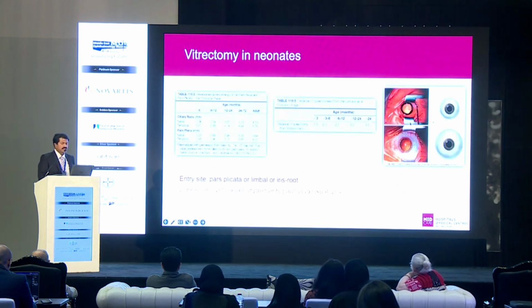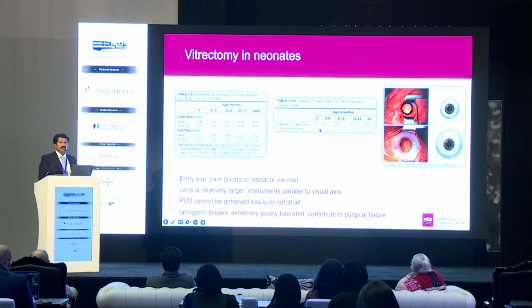So the important thing is the distance of the sclerotomy. It's got to be 1.5 millimeters, and it's usually in the pars plicata because the pars plana is not developed. So the entry sites can be pars plicata, limbal, or iris root, depending on the availability of the space between the lens and the anteriorly dragged retina.